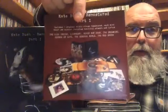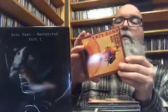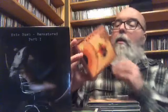So with this, you get all of her albums remastered. This came on the back, so you get all that stuff. You get all of her albums remastered. She uses this cover rather than one where it's just a portrait of herself. I like this cover better because the other covers just looked like they were trying to cash in on, hey, look at Kate Bush is pretty.